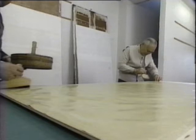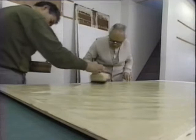Now it's time for the top layer of paper to be applied, and for this a much thicker glue is used. The glue is spread all over the sheet of paper so that it will strengthen the underlining and also hold the top layer down evenly.